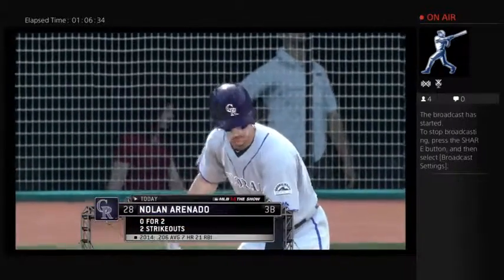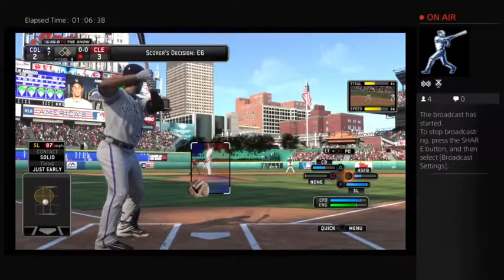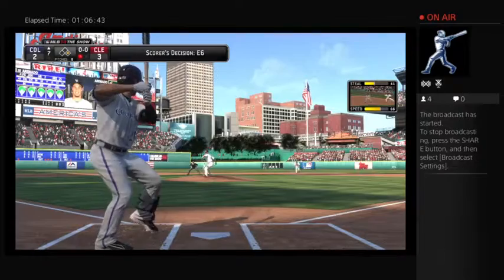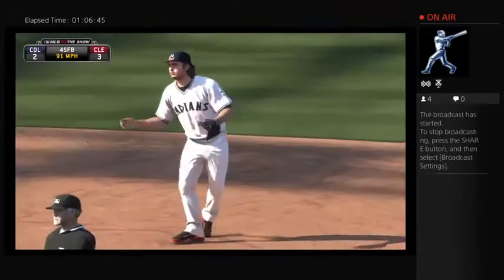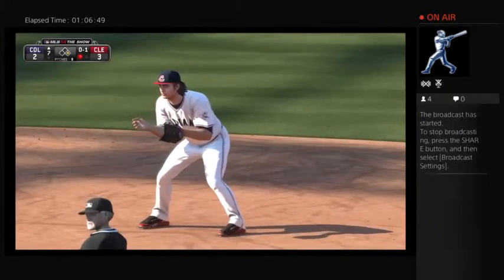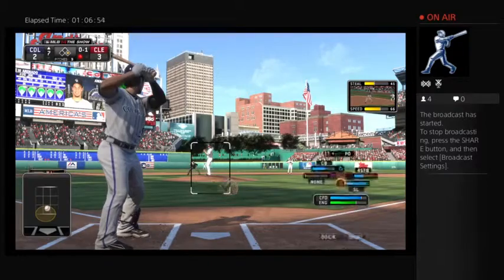Nolan Arenado will dig in. Strikeout victim his last time. First offering on the way. A little tardy there. No balls and a strike. And you can see it. He's upset with himself out there at short. And he should be. He's a big leaguer. He'd like to get a ground ball here to get himself off the hook.